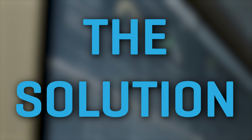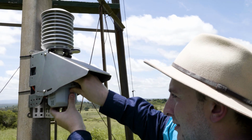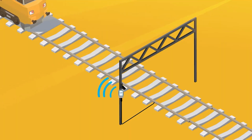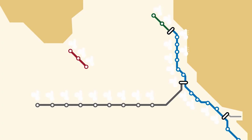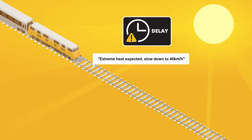So, how does it work? At the heart of the solution is the Caliper Captus data logger, working seamlessly with sensors to measure track and air temperatures, as well as microclimate conditions. Once installed in the field, these devices continuously gather and send back data to a central system. When critical thresholds are met, alerts are triggered, giving operators real-time insights they can act on immediately.